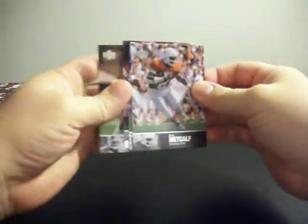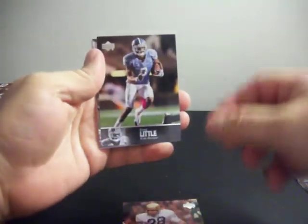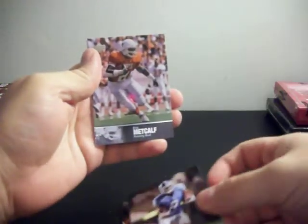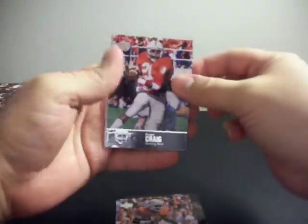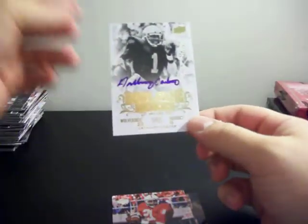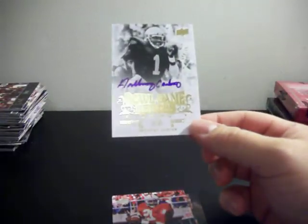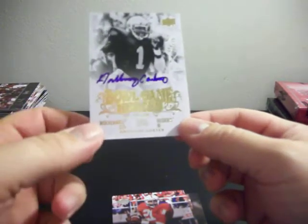Alright, and you know what I'm going to do? I am going to slide these 2, because it's always in the middle. Slide these 2 forward, so it is our last card. Rocky Blair, Greg Little, Eric Metcalf, Roger Craig, and should be an auto, Anthony Carter, Bowl Game Heroes. Looks like he played for the Wolverines, so my buddy Justin should know who he played for, but I am not sure off the top of my head.